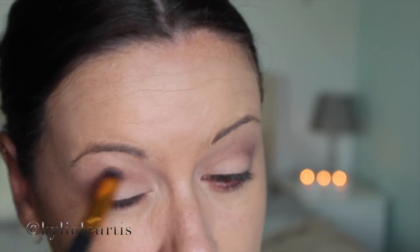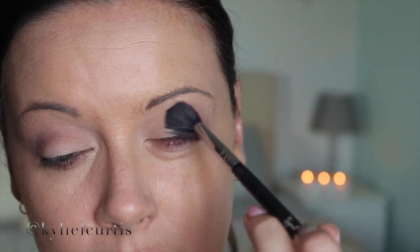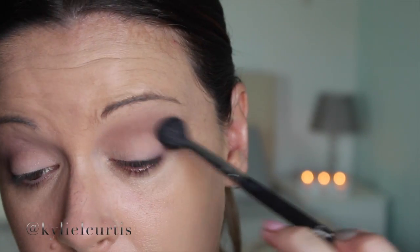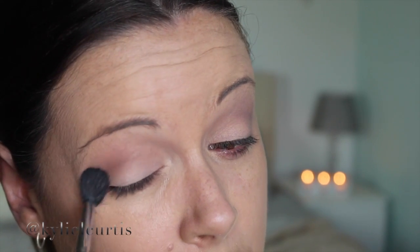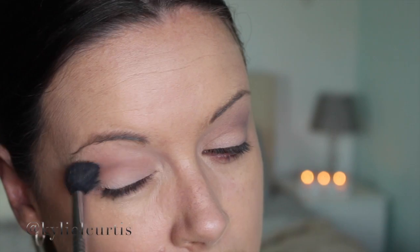So just keep adding the amount that you want. You can go as dark, as intense as you want. You could make this into a wicked cut crease look if you wanted to. I wanted it to be more of a smoky eye, so that's where I'm going. I'm just taking the larger brush and blending them all out, sort of a bit more together.